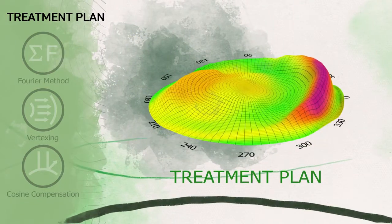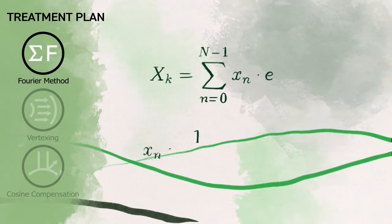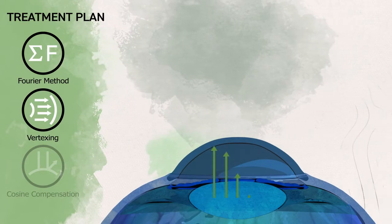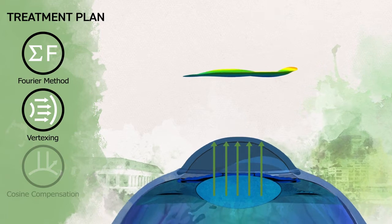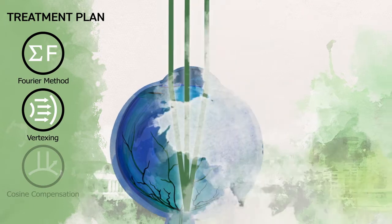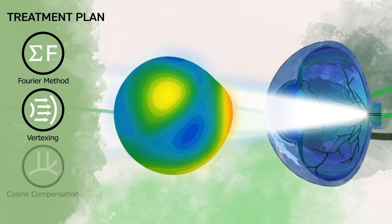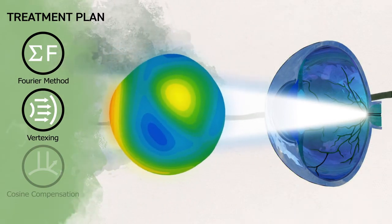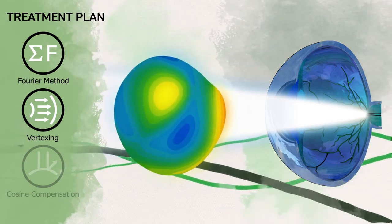This plan is developed using the Fourier method, translating high-resolution data into an actionable ablation map. Before ablation, the system translates the wavefront measurements from the pupil to the corneal surface, considering the minuscule variations of the cornea and its unique combination of steep, flat, and tilt. This process, known as wavefront vertexing, uses the captured topography data instead of K-values to create a treatment plan. This plan defines exactly how much corneal tissue should be removed from each specific spot.